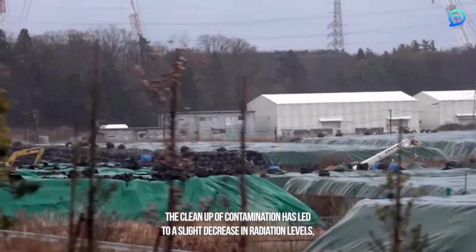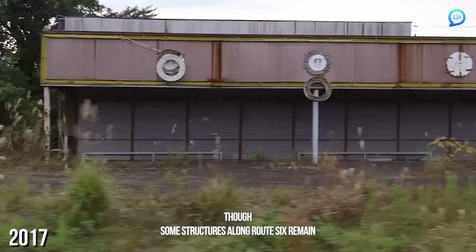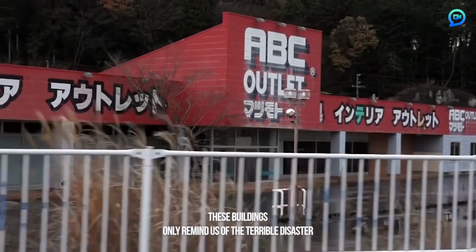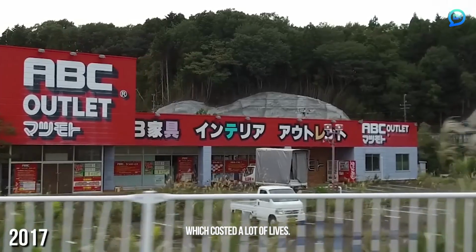The cleanup of contamination has led to a slight decrease in radiation levels. Though some structures along Route 6 remain unchanged, the interiors of most have been emptied. These buildings only remind us of the terrible disaster which costed a lot of lives.